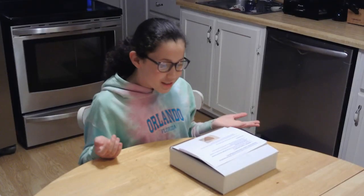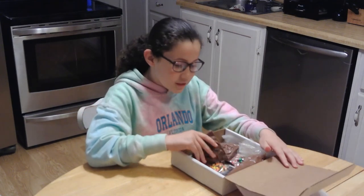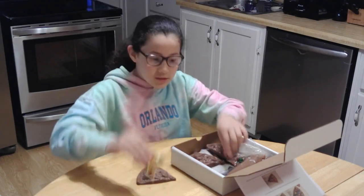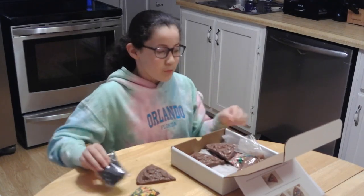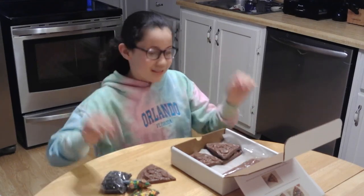So basically what it is, it's a take-home kit for your family with mini chocolate pizzas inside that you can customize any way you want. So we have Nerds, Oreo cookie crumbles, M&Ms, and Sprinkles.